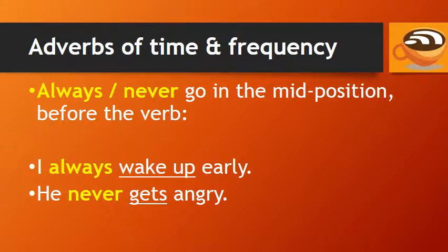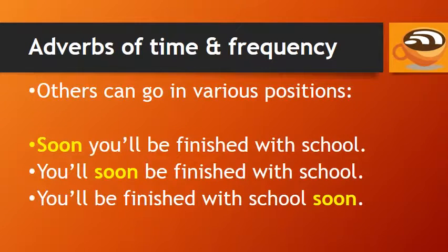Always and never go in the mid position before the verb. I always wake up early. He never gets angry. Other adverbs of time and frequency can go in various positions. For example, soon you'll be finished with school. You'll soon be finished with school. You'll be finished with school soon.